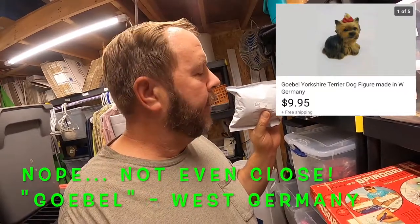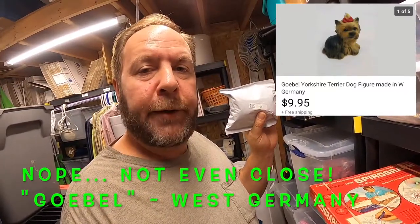Inside here is a Yorkshire dog. He's a little ceramic dog. He's from Burrell Company, I think I'm pronouncing that right. And that was from West Germany. So this is 1980s and before. Probably, I'm going to say, 70s or 80s is when this was made.